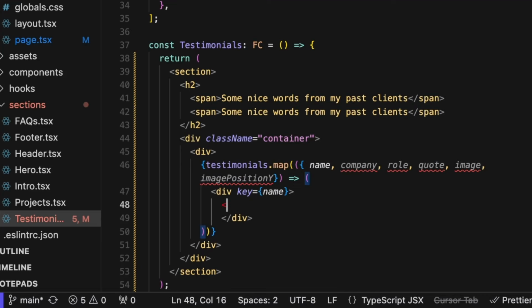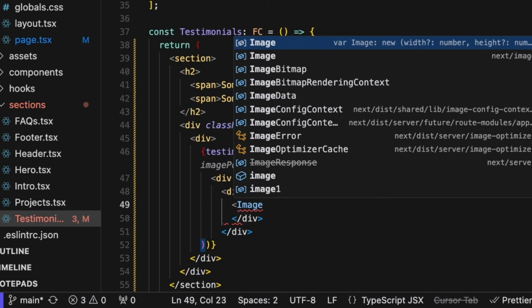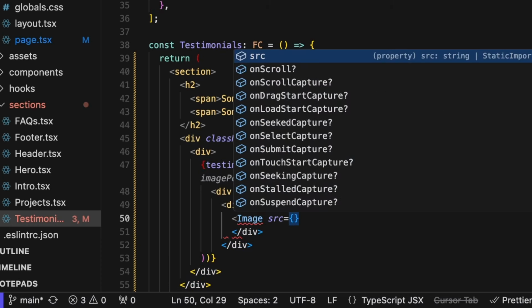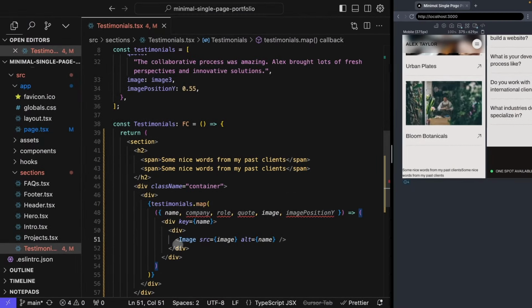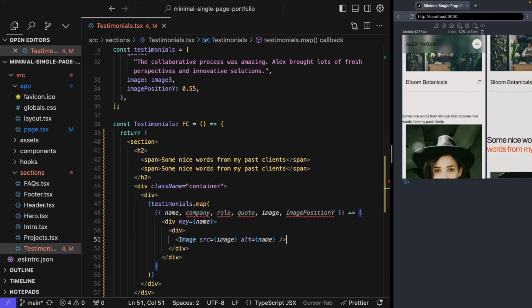Inside of that, we will add a div. This div is going to hold our image. So I'm going to end that div. And inside of that, we're going to have a Next image. So I'm going to add in the Image component from next/image. The source is going to be my image from the testimonial itself. The alt tag is going to be the name of the person in the testimonial, and I'm going to give that a self-closing tag. Once I save that, we should see all of our images showing up, which we do, and that's a good sign. So let's continue with our testimonials.